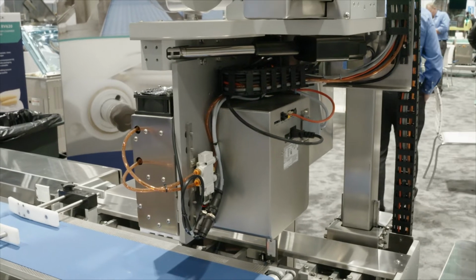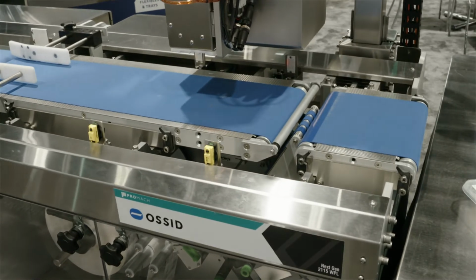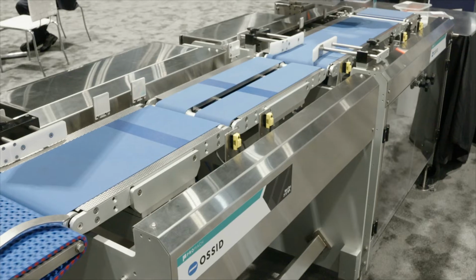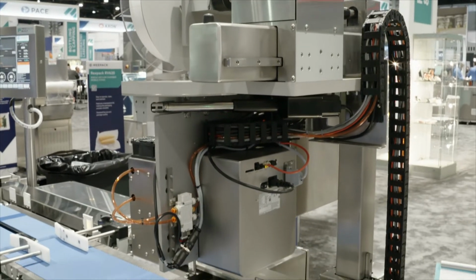With this new machine right here, we were looking to design from the ground up a replacement for our existing weight price labeling machine. We were looking to reduce the amount of controls, and improve speed and flexibility.